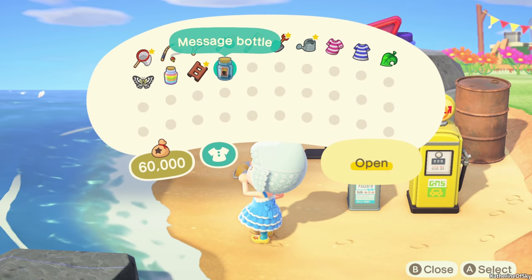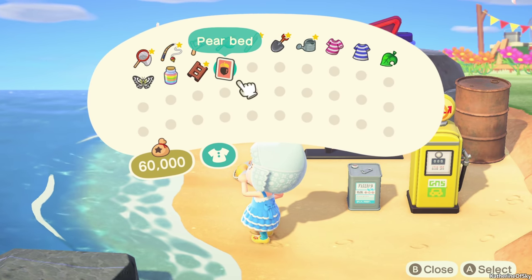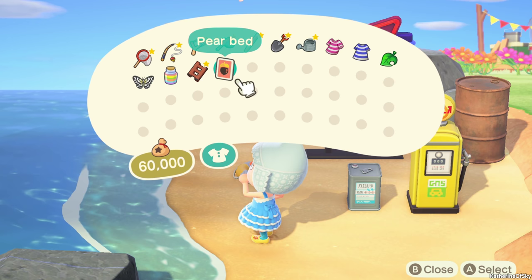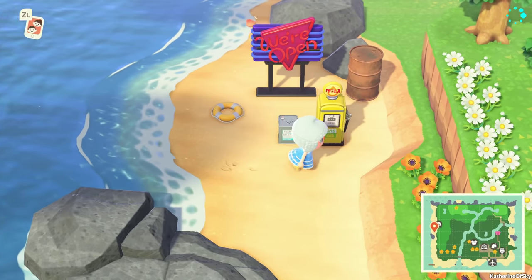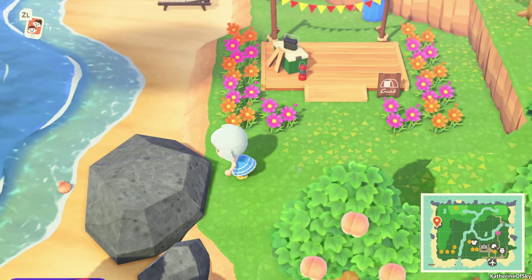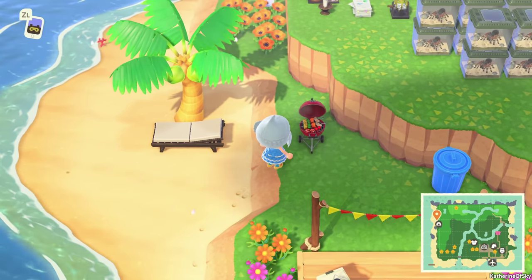Let's look at these. Okay, DIY. A pear bed. I think I already know this one. Okay, so I have a pear bed to trade if you want to trade recipes. I'm still looking for some of the cherry ones for sure. So here we go. Look at this. Oh my god, the grill is good.